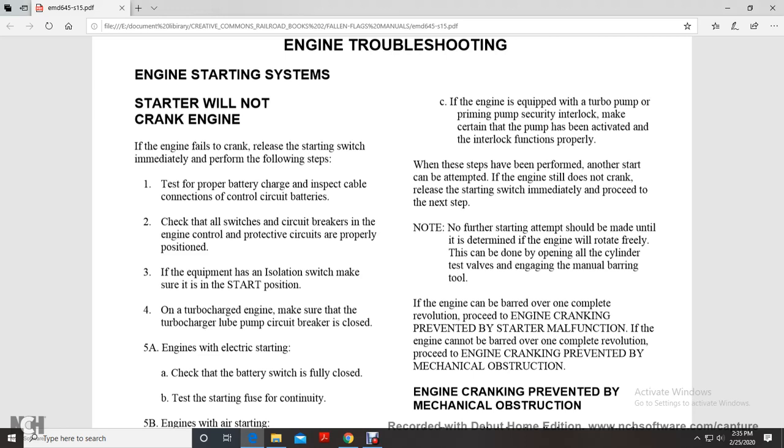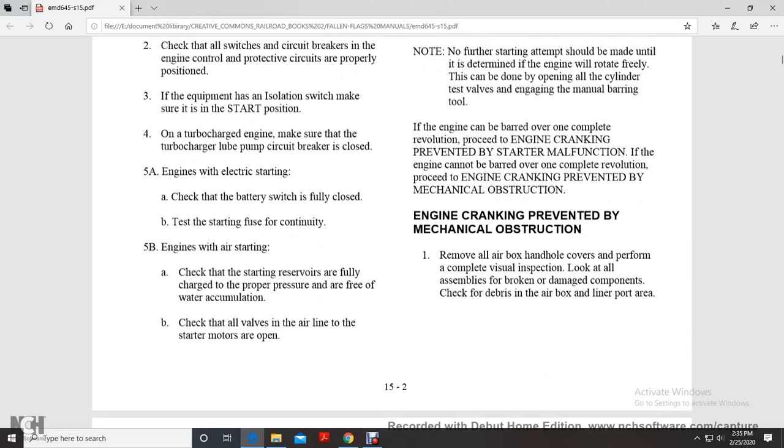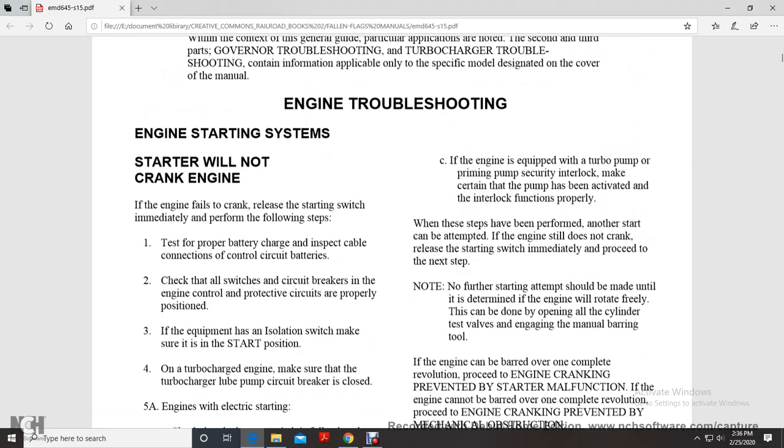On a turbocharged engine, make sure that the turbocharger lube pump circuit breaker is closed. On engines with electrical starting, check the battery starter switch is fully closed by testing the start fuse for continuity. On engines with air starting, check that the starting reserve is fully charged with the proper pressure, free of water accumulation, and check that all valves of the air line to the starter motors are open. See if the engine is equipped with a turbo pump with a priming pump safety interlock. Make certain that the pump has activated and the interlock functions properly.